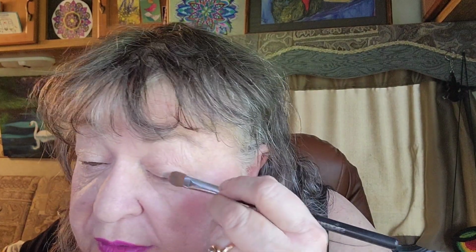Now I do use brushes. I'm going to use this brush. I'm just going to put a little bit of eyeshadow on. I think I'll put on maybe a little bit of green, just kind of soft.